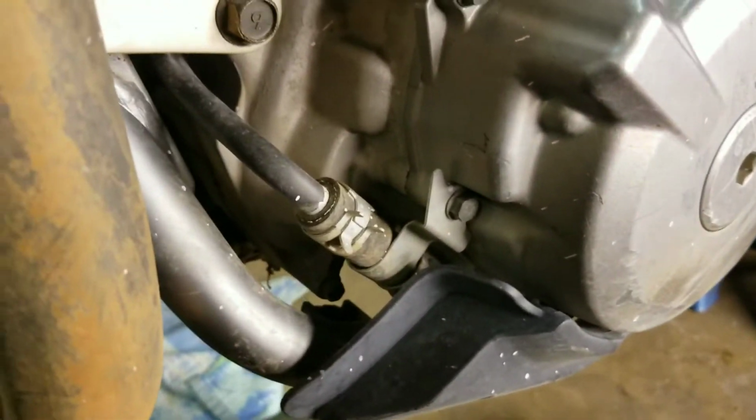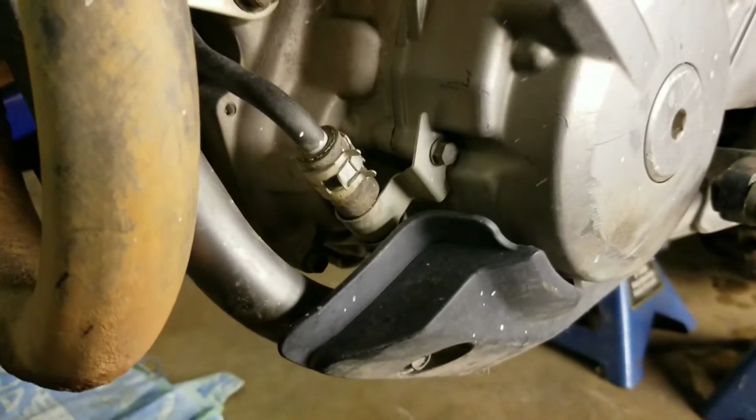So moving on, I'm going to pull the plug off the bottom of the engine. The engine drain plug, it's right here, and I think it's a 14 millimeter. That's what it looks like. I'll have to see.